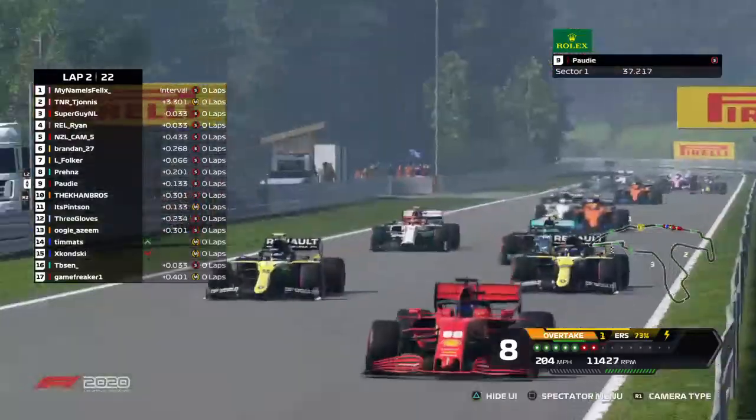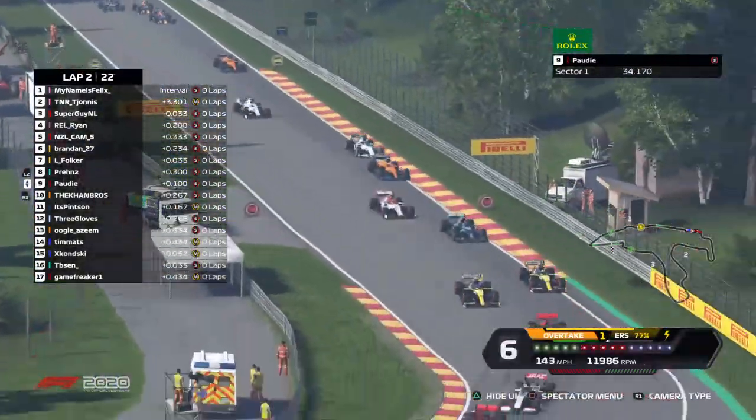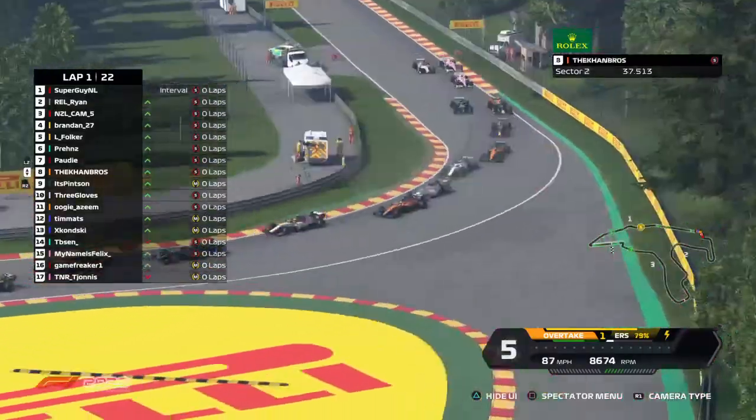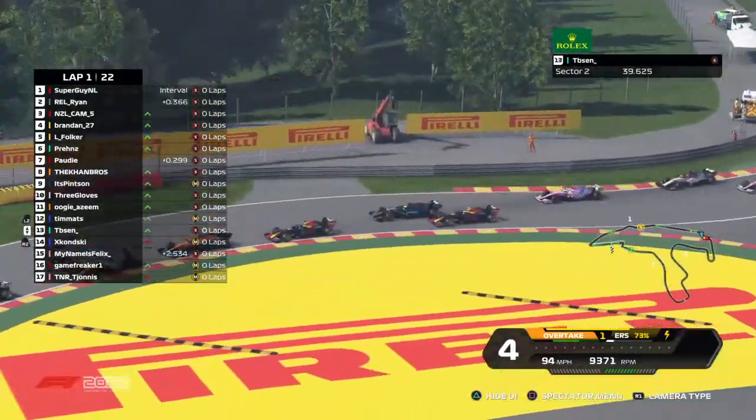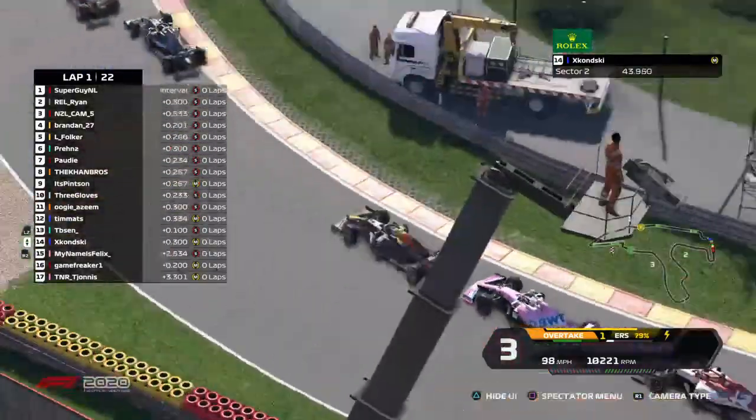It's a bit of action to go to the back of the grid. We've got the Paudi looking at this thing, but now we've got the... Oh my god, with the two Red Bulls being sent by TB Sen. That's TB Sen going around there. That is one of the Red Bulls slightly losing it. Is that Konski? Yes, it is.